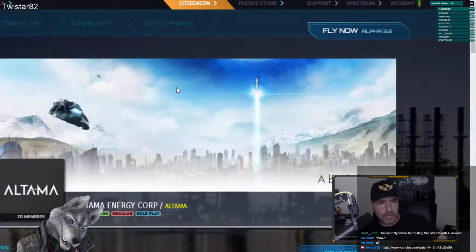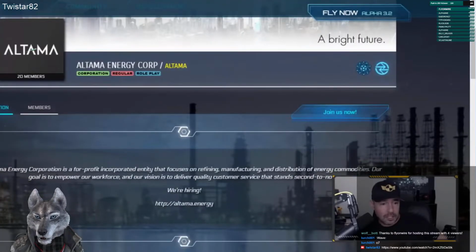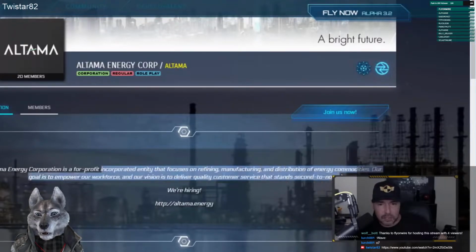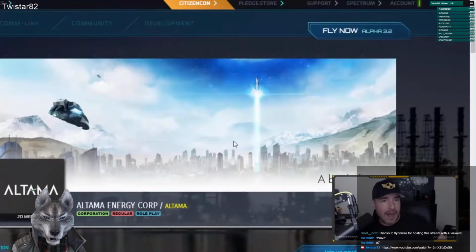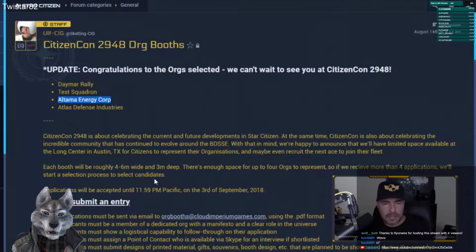And this is great. Check it out. They are a small org of 20 people. Ultima Energy is a for-profit incorporated entity that focuses on refining, manufacturing, and distribution of energy commodities. I think it is great that they gave a small org a booth that allows you to recruit and meet people face-to-face, which is the best way to recruit people into an organization.